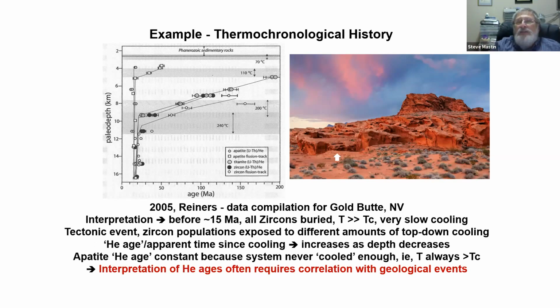But there was a tectonic event that I just talked about, that earthquake that opened the fault. And when that happened, different zircon populations along that face, and you can see the different depths in the different bands on the left, those different zircon populations were exposed to top-down cooling. And so suddenly they did start cooling below the critical temperature. And so suddenly we're getting all of those different ages. And the closer to the surface you found the zircon, the longer ago it cooled. And so for stuff that was still buried, you were still getting essentially the same helium age as before the earthquake. And then afterwards, you started getting all of these different ages at different depths.